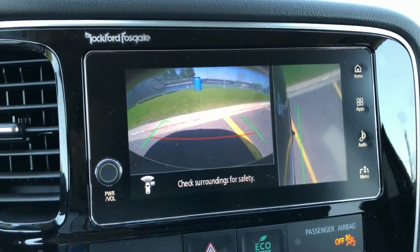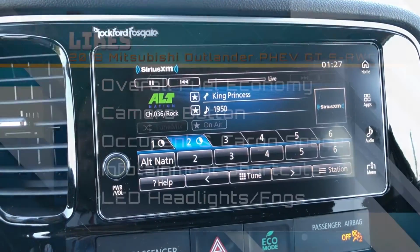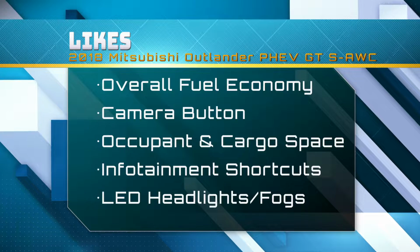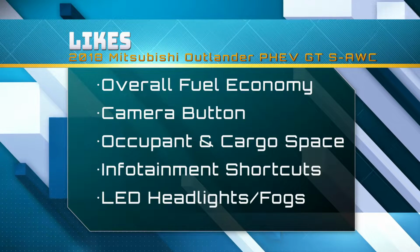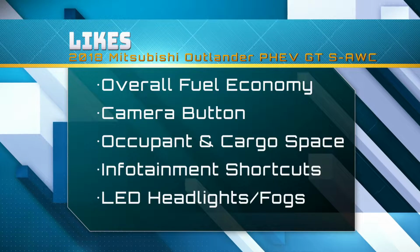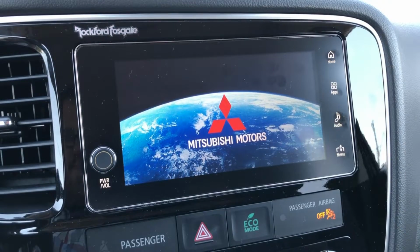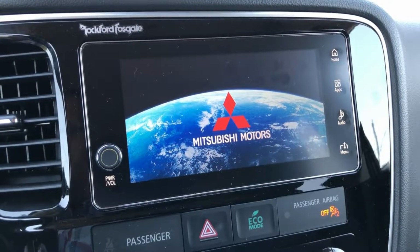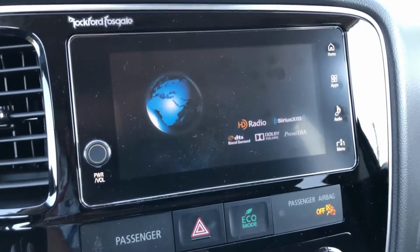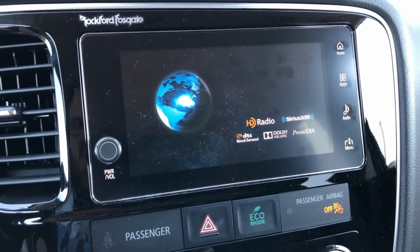An interesting feature we didn't mention during our drive or walk around is the fact that the steering wheel has a button for the camera, which is great for easy access when parking, but it also works while the vehicle is on the highway, showing you the passenger side road camera if you're wondering how close you might be to the line. Occupant and cargo space was also excellent, with little room lost to the dual electric motors, though that's likely why you only find a 5-passenger PHEV instead of the 3-row that they sell for the regular Outlander.